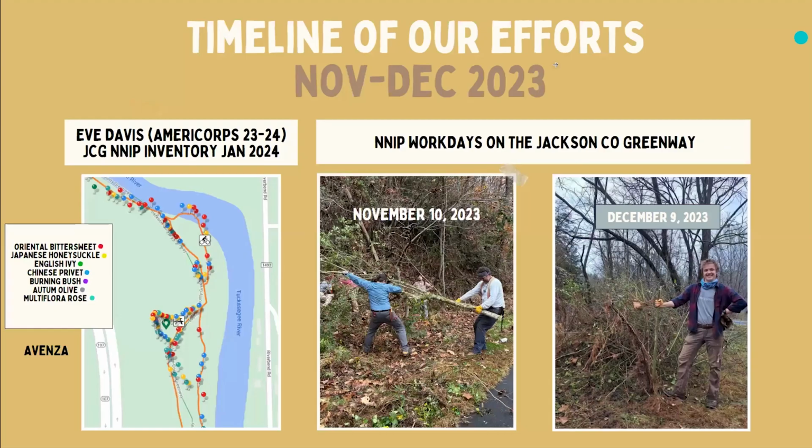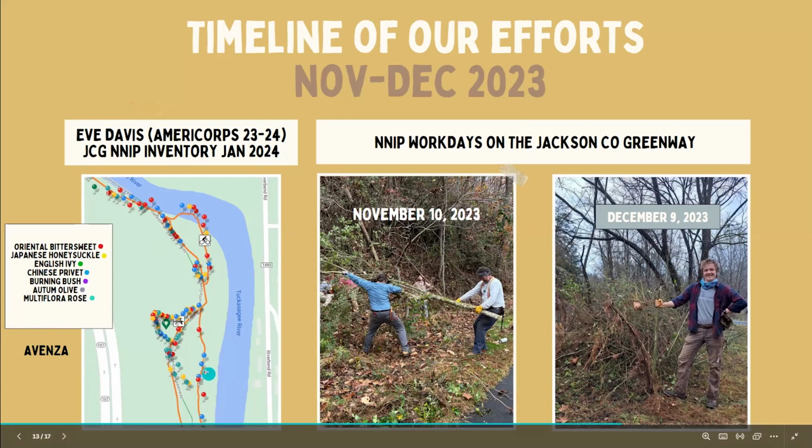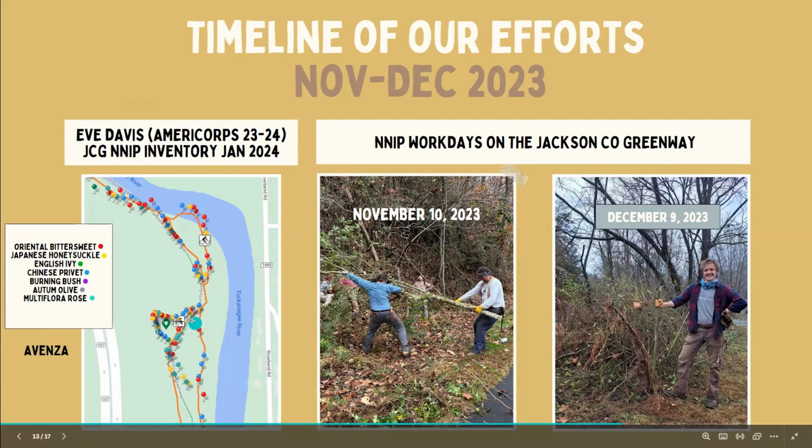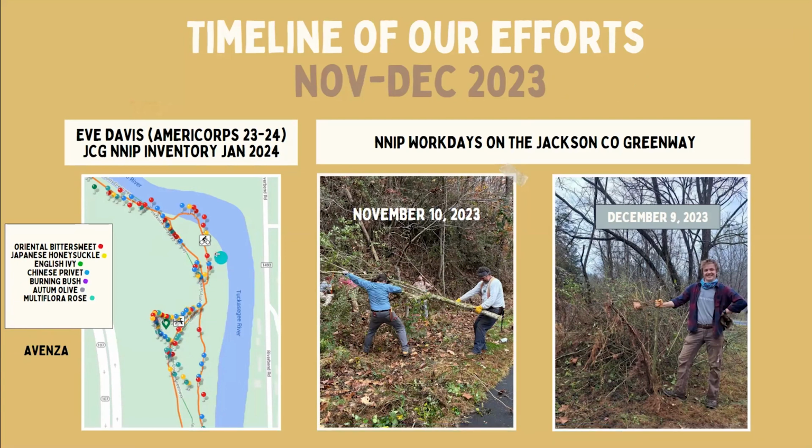And then thankfully during my term, I met with a woman named Sunny Himes, and she is a professor at Western Carolina University. She has this app that she uses to track invasives, and it's called Avenza. It takes GPS coordinates, and so you can map exactly where on the map or on the Greenway you're finding these plants. And then you can color coordinate them to what plants you want them to stand for.